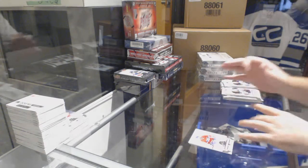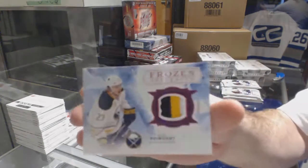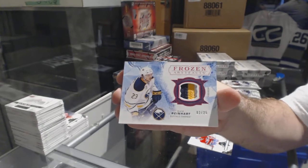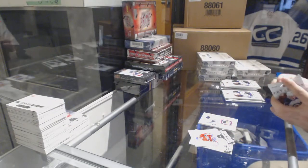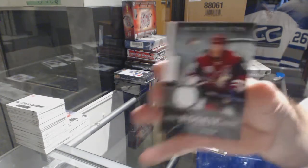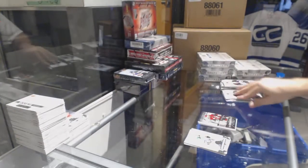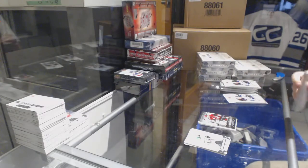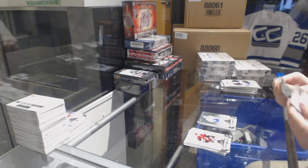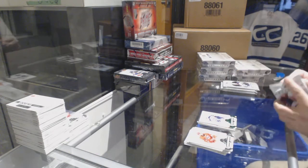We've got for the Buffalo Sabres a three-color Frozen Artifacts patch, number 25, Sam Reinhart. For the Coyotes, we've got a year one rookie sweaters, Christian Dvorak. Auston Matthews to $5.99 for the Maple Leafs. For the Winnipeg Jets, Emerald to 99, Nikolaj Ehlers.